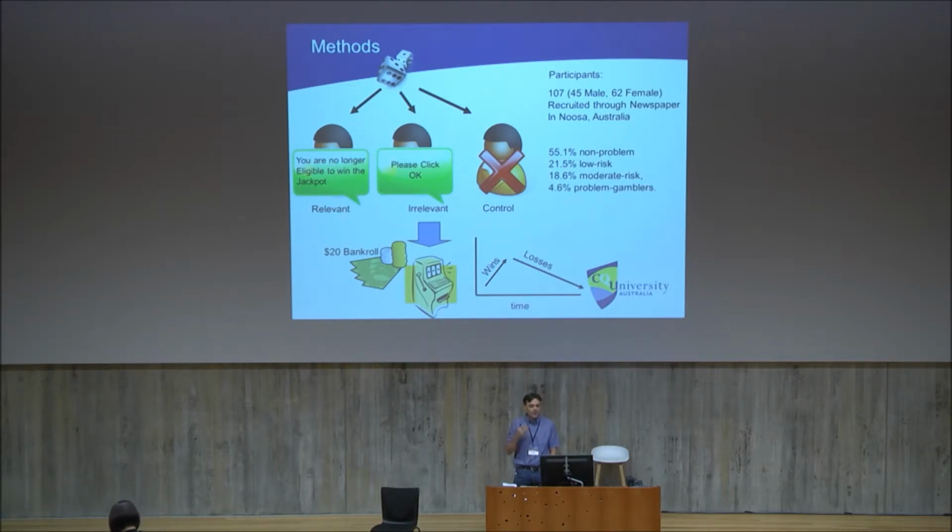So by random assignment, we assign them to 3 different conditions in playing this machine. One was the relevant pop-up message happening right after the 20th trial, which is to say that you're no longer eligible to win the jackpot prize. So it pops up on the screen and says you're no longer eligible to win. We also had 2 control conditions. The first one is an irrelevant control condition, and that's where you also get a pop-up, but all it says is click to continue, and you say okay. And then we also had a control condition where no pop-up came at all.